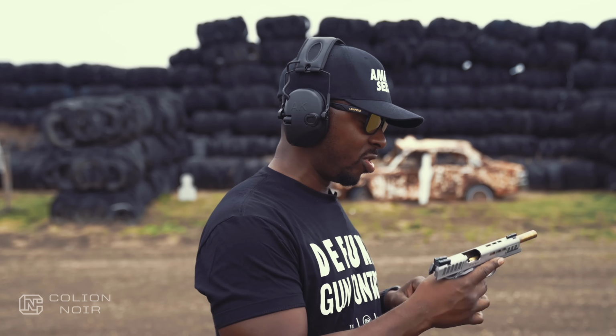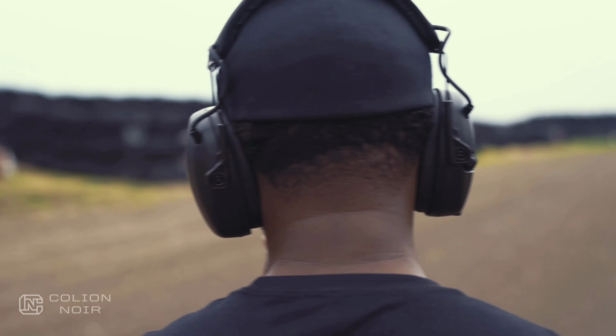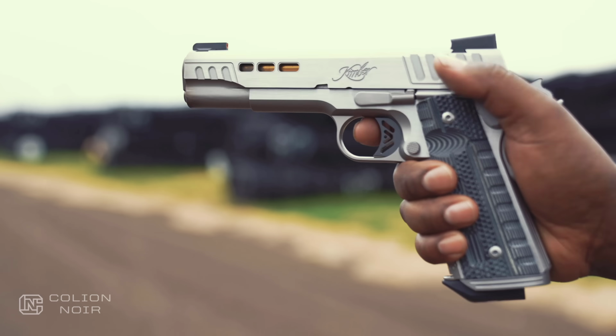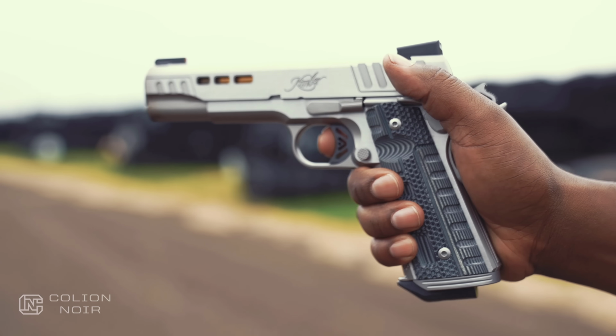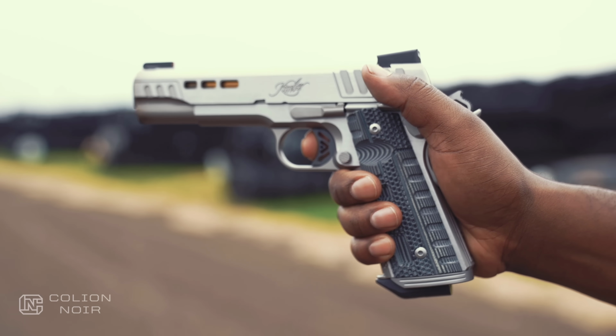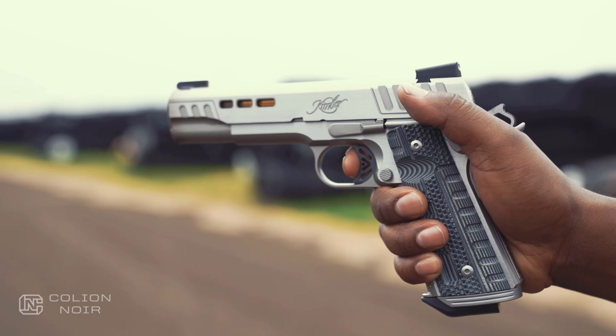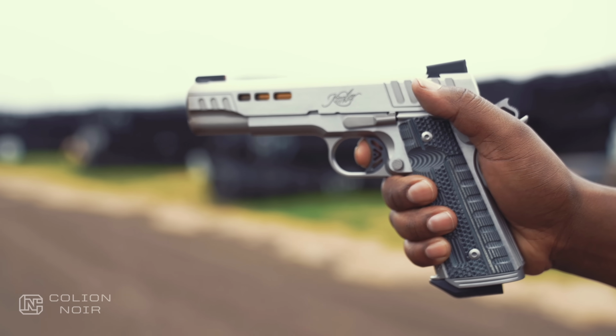But let's talk about this trigger too. Like, look at this thing. The trigger on this gun is freaking phenomenal. Right there is your wall. That's your take up right there. And break. Look at that. And reset right there.